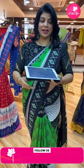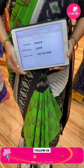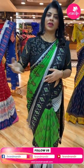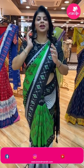Saree pricing and details: 2970, CV473 is the code. Take a screenshot and WhatsApp us on 733-733-7000. And our khadi sarees got a very good response.